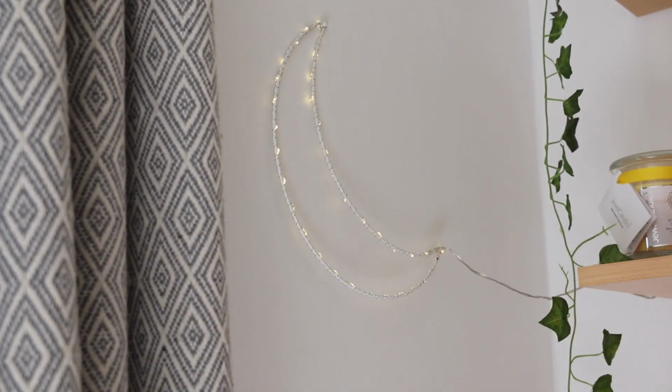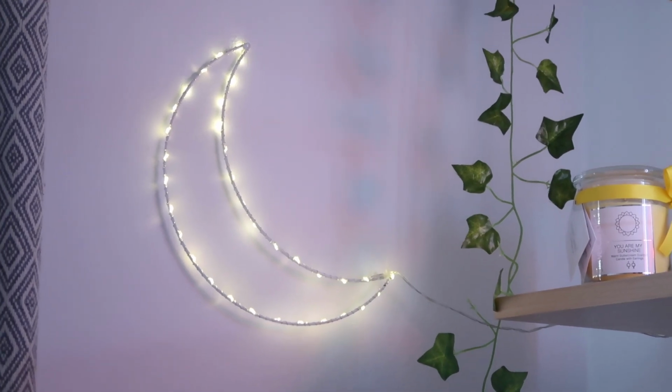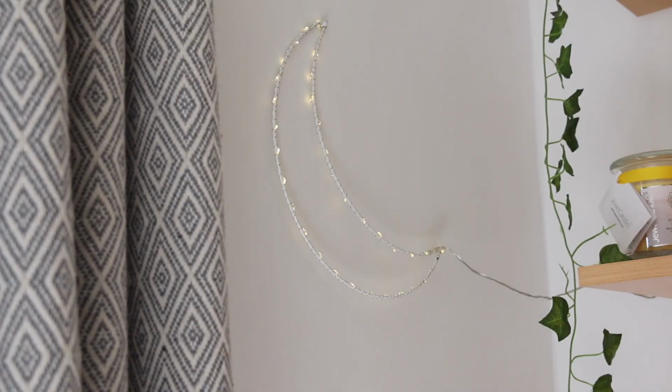And then as you can see, just in between my curtains and my shelves, I've got a little area where it's just blank walls, so I decided to add this little fairy light moon. I think this is so cute and this looks so sweet in the evening when it's dark. This one was from Lisa Angel, and again, I'll try and link it down below.